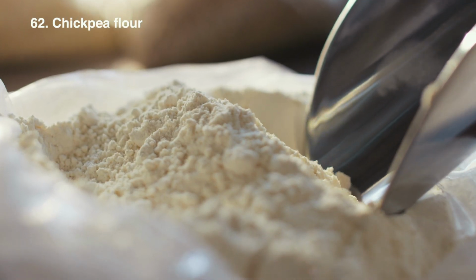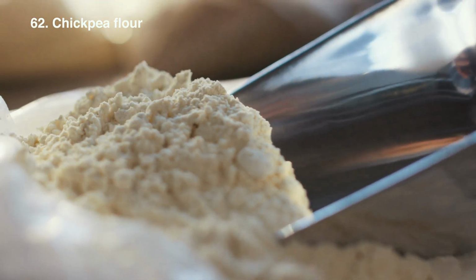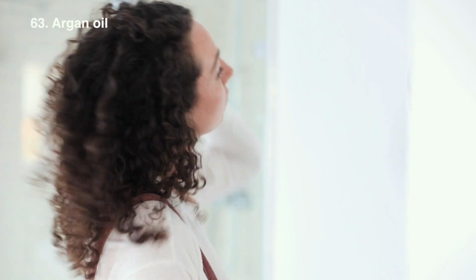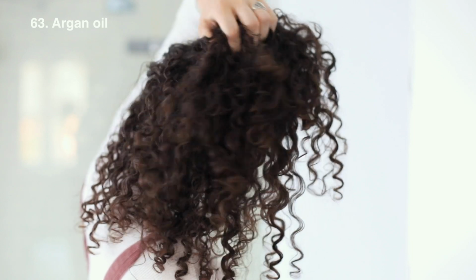If you want to get rid of excess oil from your face or hair, you can use chickpea flour. Just make a paste and gently massage it onto your face or scalp and rinse thoroughly. Argan oil is another great alternative to add moisture to your hair. Curly girls, I'm looking at you.